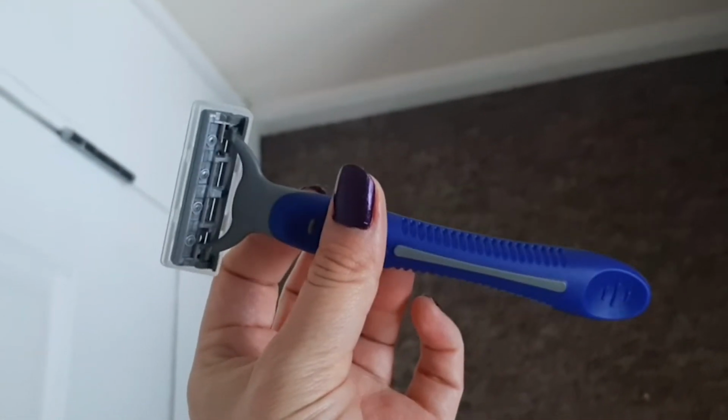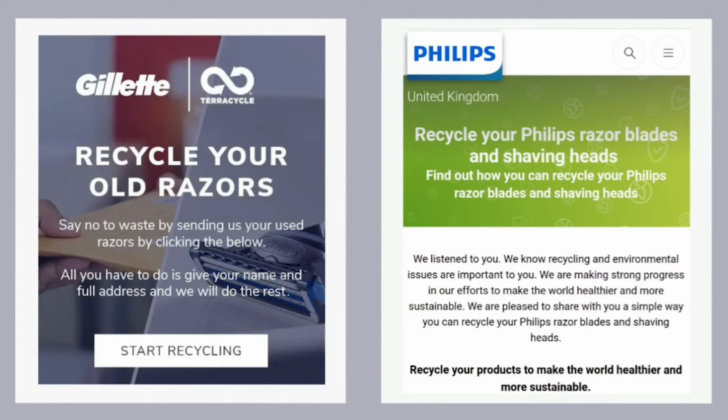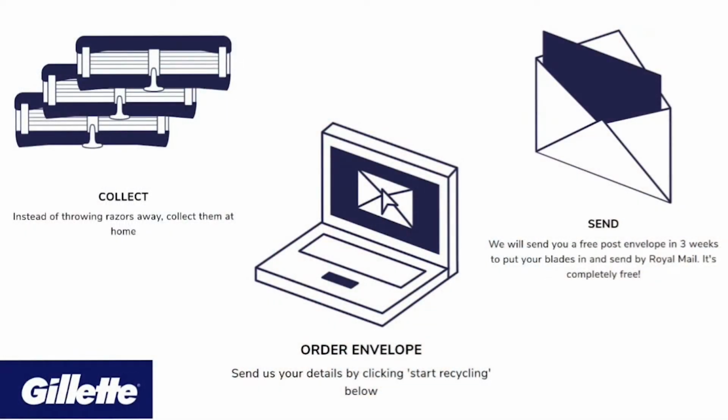So I've not done drastic changes with my razors just yet, mostly because I still have a few of these. You can replace the heads, so I have those, and you can recycle the heads and the blades of every single razor that you have. You just have to use one of the schemes that is available. There's a few of them, and you can just send the razor blades back and they will take care of the rest. I'm gonna use this until I run out and then invest in better options, but I've been looking into them.